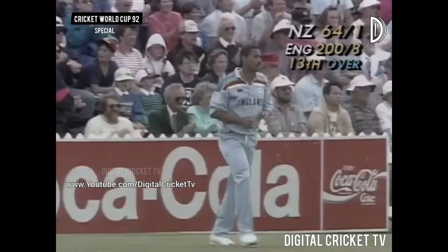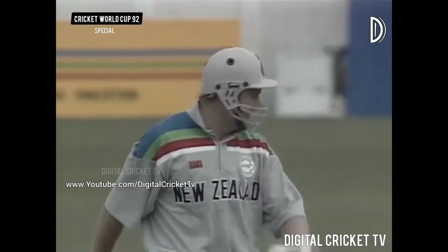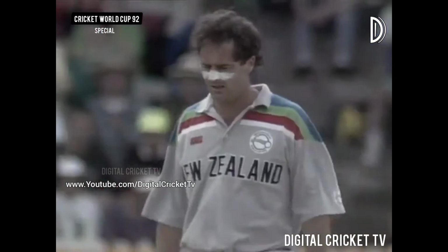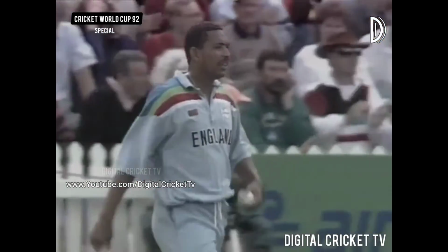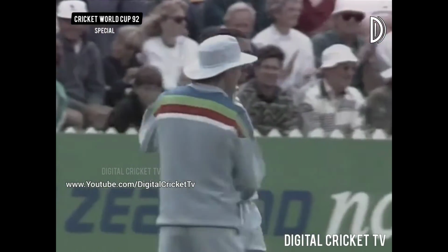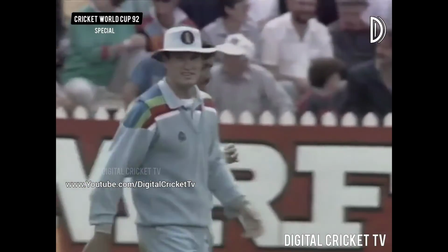Oh, Greatbatch hits that beautifully, but he might be caught. De Freitas is there, and Botham has the wicket. So it happened once too often for Mark Greatbatch. He hit the ball cleanly, but England had the field position. And Greatbatch is gone, caught De Freitas, bowled Botham for 35. New Zealand in a bit of trouble at 64 for 2 now.